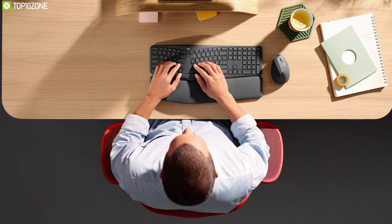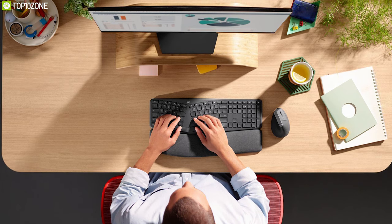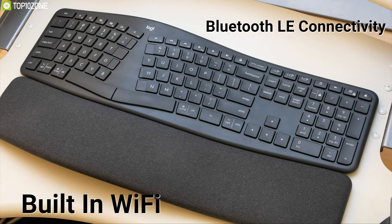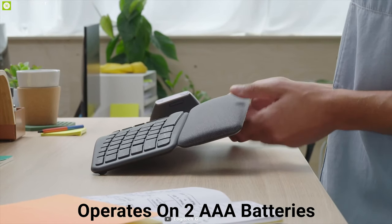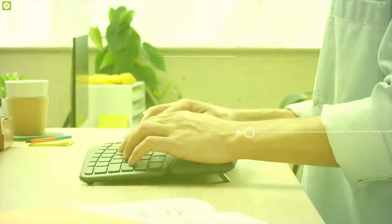Its dual layout is designed for both Mac and Windows, and the experience has been optimized for both operating systems. It has built-in Wi-Fi and Bluetooth LE connectivity, which makes switching between devices a breeze. This keyboard operates on two AAA batteries and can run for up to 24 months without any interruption.